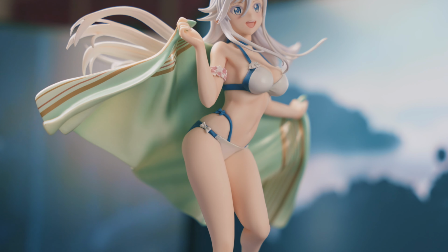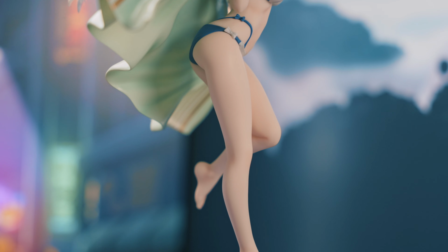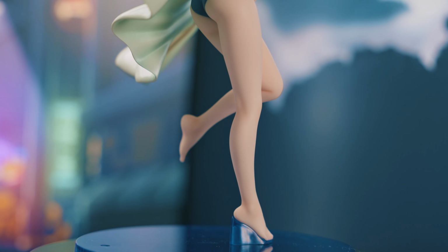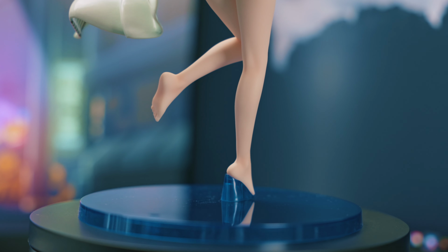And the base itself is just water. I guess it makes sense to have just an acrylic, see-through base. And yeah, it's pretty nice. I just do wish there was a little bit of water effect, but there's nothing much to do other than just making it how it is.